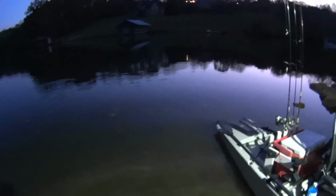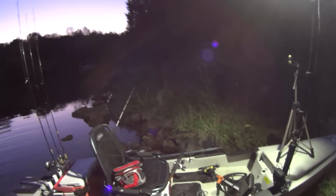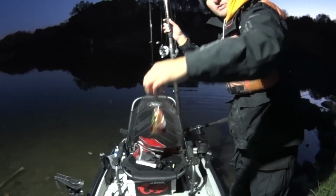Get on out of here then, buddy. There he goes. That's a good fish, man. I'm happy to get that. And that's a lot of fun. Let's do it again. Alright, y'all, there's that bait.